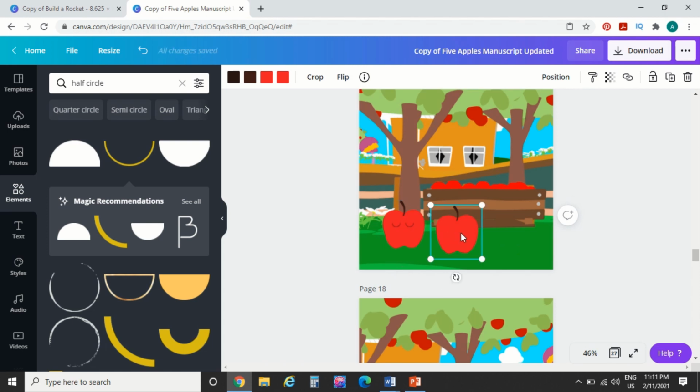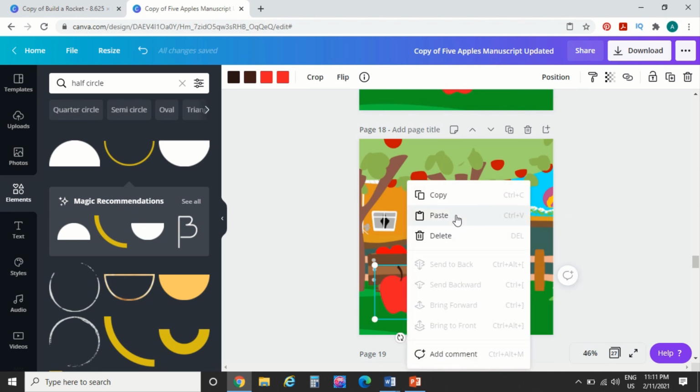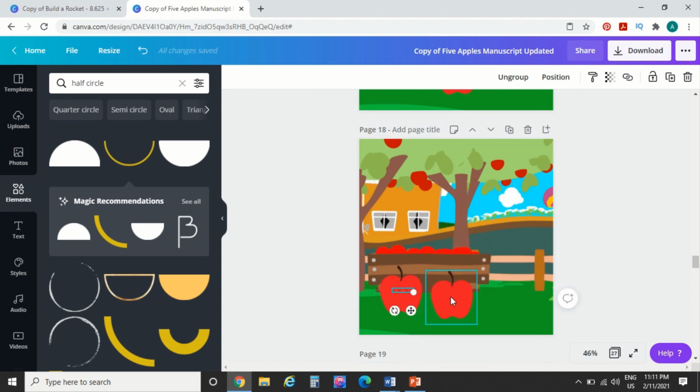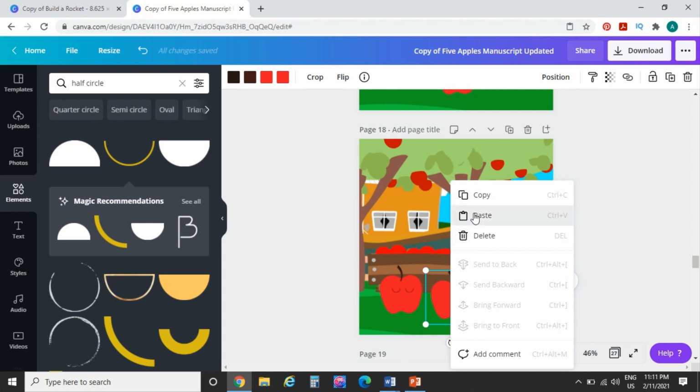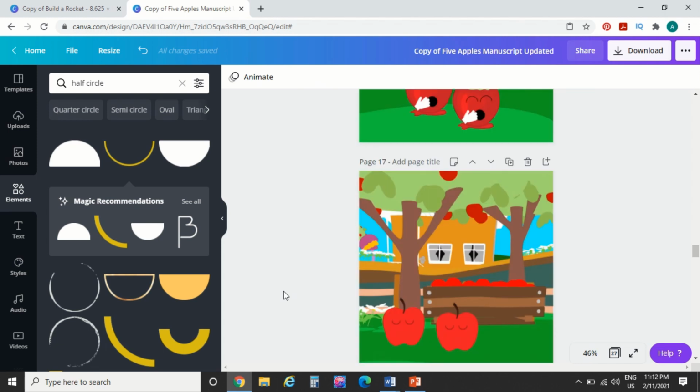Then we're going to go over to this apple and we're going to paste. Okay, and actually it's going to paste in the same spot. So just like that, they have eyes. This one has eyes. And this one's going to have some eyes. Click off of that. Go over there and grab it. And as you can see, Canva gives you these little intuitive lines so you know when you're in the middle of something. It's the best thing ever.